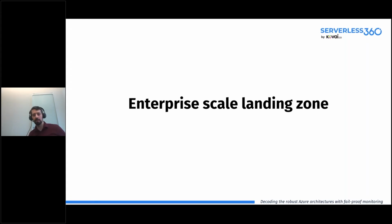Now more and more of this is getting automated. We've got predefined policies, we've got predefined templates, like are you a large enterprise, a small or a medium, are you doing hybrid, are you native cloud? Getting all of these things set up easier, not only for your production environment, but also for your test and your dev environment.